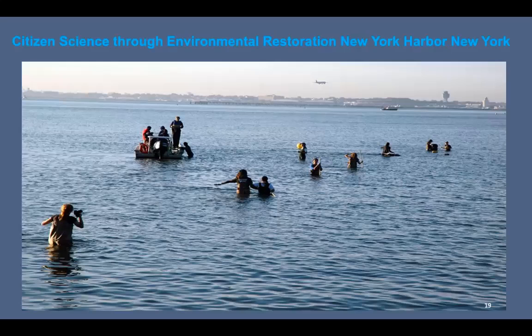We also have a component that focuses on citizen science. The citizen science component involves the community. The main focus of this work continues to be to improve the water quality in New York Harbor. The oysters themselves, one oyster will filter 1 gallon of water per hour. So by putting oysters back into New York Harbor, we will be able to have a much cleaner environment, one in which the community can be integrated.